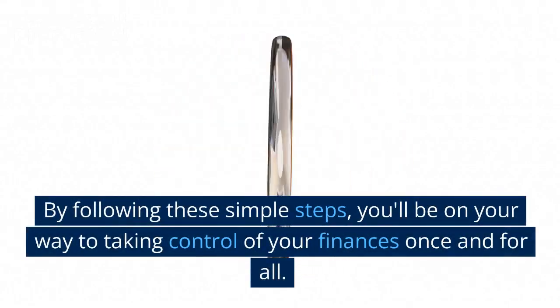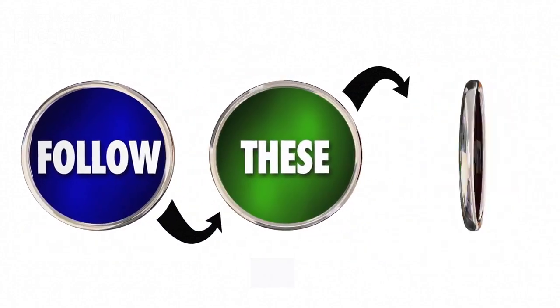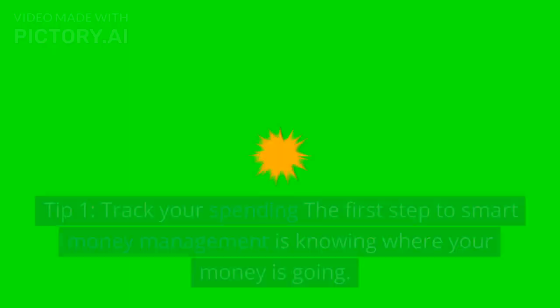By following these simple steps, you'll be on your way to taking control of your finances once and for all. So, let's get started.